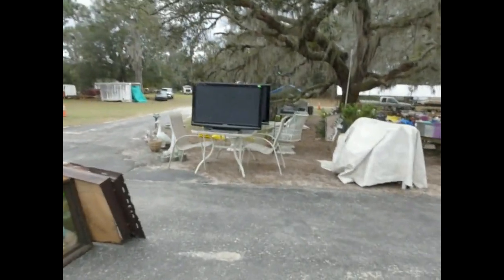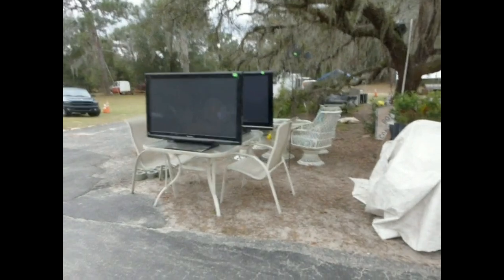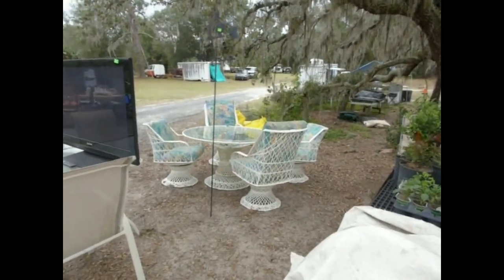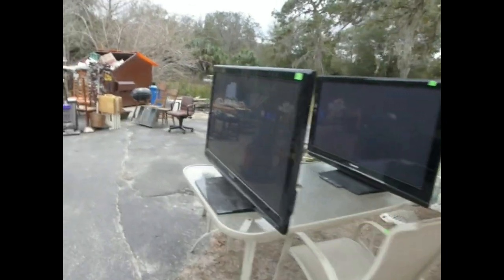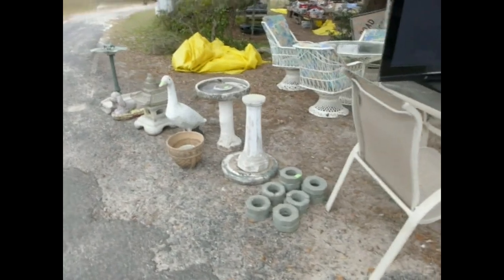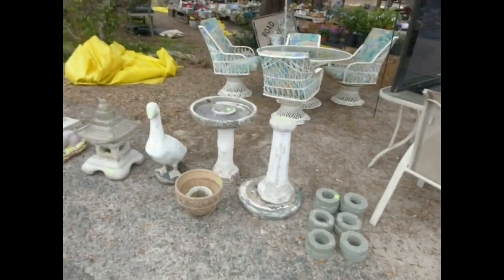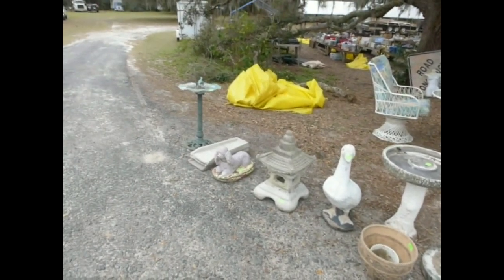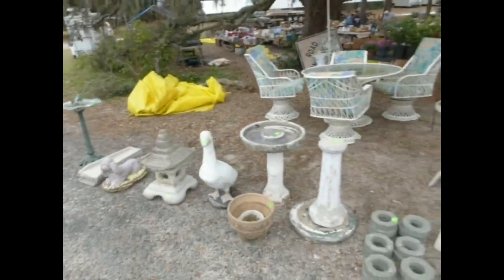And here we go. We get a couple TVs on the table with a couple of chairs. A nice spun fiberglass set back there with the 4 chairs. Looking good. Over here we get a collection of cement on the ground, from donuts for your sprinkler to bird baths to a bird, the pagoda, the little poodle, another bird bath.